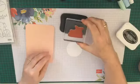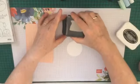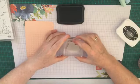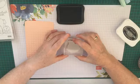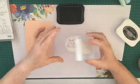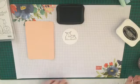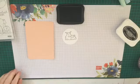As I said, I'm going to use the little bunny rabbit, and I'm just going to stamp him in Memento Black straight onto my stitched circle. So you could do this the other way, of course, stamp him first and then position your circle around him and cut it then, but I'm cool with it. So there he is. Oh, they are the two little bunnies. Notice I'm using my flowery Stampin' Up grid paper. Got it upside down actually, but it's quite pretty, isn't it?